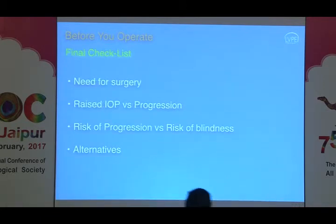Also, very importantly, one has to relook at the need for surgery again, because a filtering surgery is not a surgery that anyone can assure will be free of complications. One has to also differentiate between a minor spike and the risk of progression, and the risk of progression and the risk of a significant visual loss or blindness.